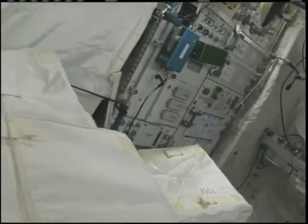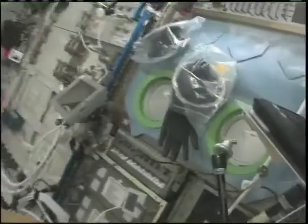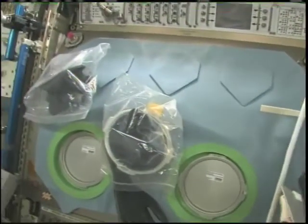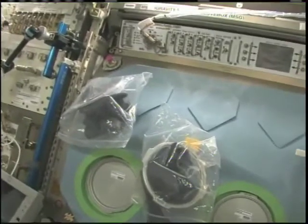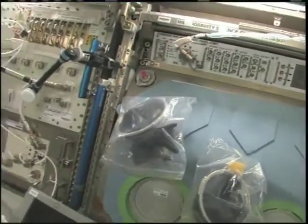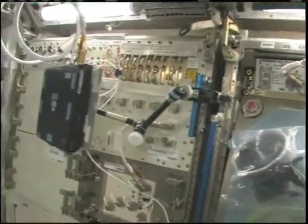This is the Columbus module. It's again the pride of the European Space Agency. There's quite a few experimental racks in here. This is the microgravity science glove box. That's one of my favorites. I've been working on the shear experiment from MIT and a few other places. We have the European drawer rack right over here.